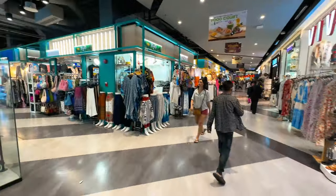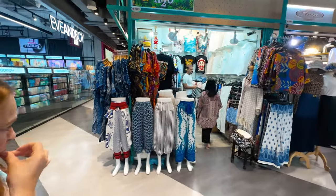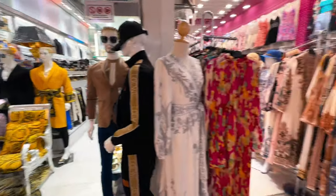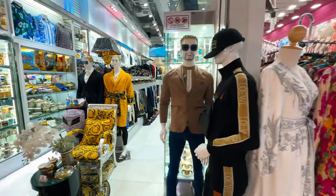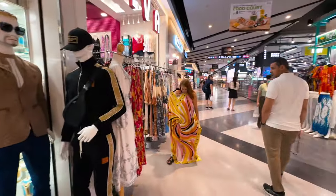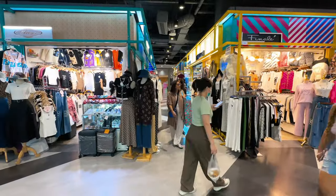So again, you have some Thai pants and pullovers. Really cool. These are cute dresses. Very heavy though. Too long. That's usually your problem. You're so short that most of the dresses are long.